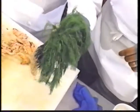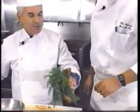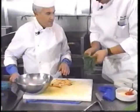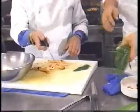And that's what fresh dill is. Look at that. It's very light. It feels very light and almost grassy. Now what we want to do is we're going to practice the knife skills again. We're going to take a little pinch of this off, lay it on the side, and what I want you to do is just chop it up.